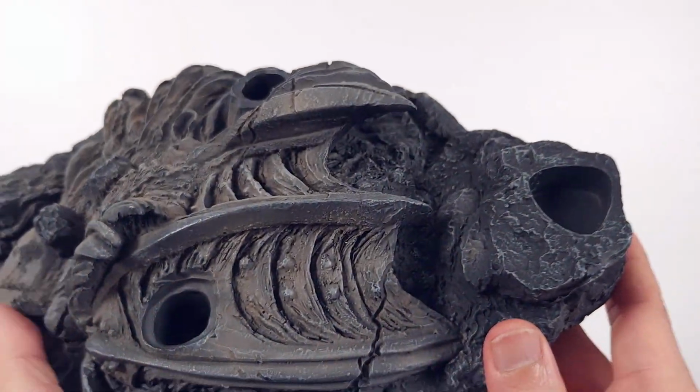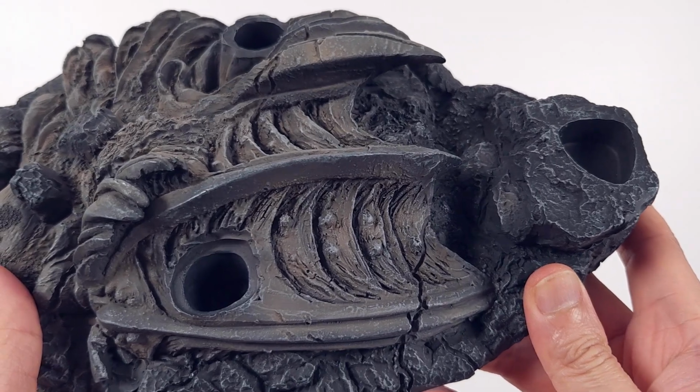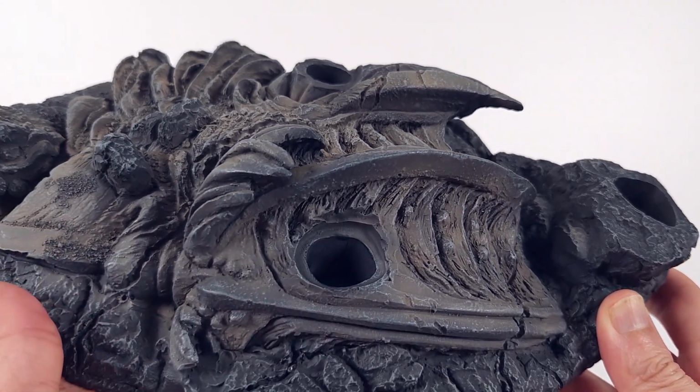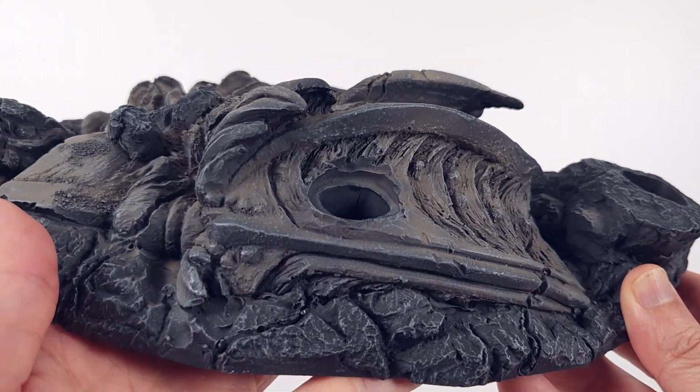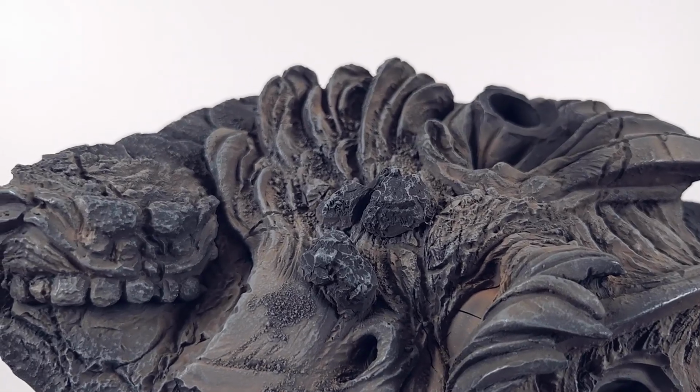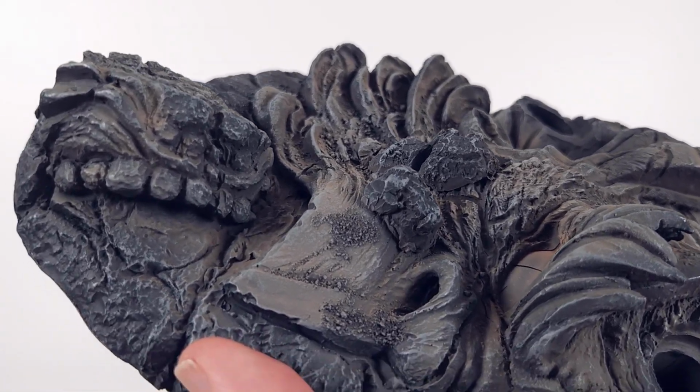Now here's the base, and to be honest, I'm not very clear what this is showing. One of you can advise me. I watched the movie again this afternoon, and I don't recall seeing this. You'll see little details here, such as the gravel and the soil grit.